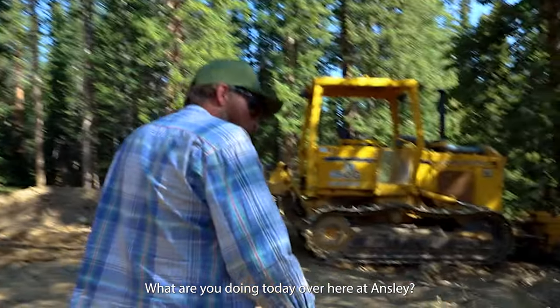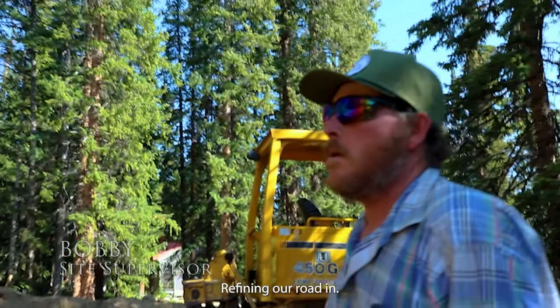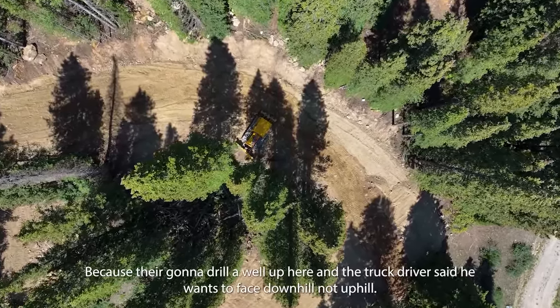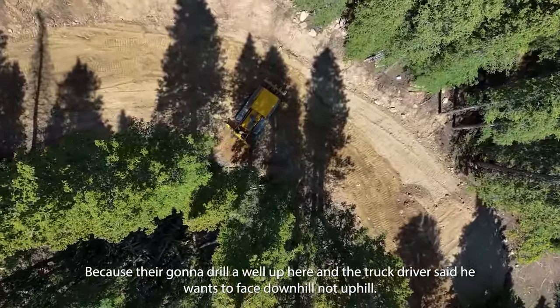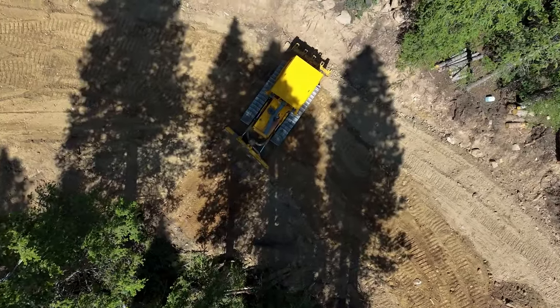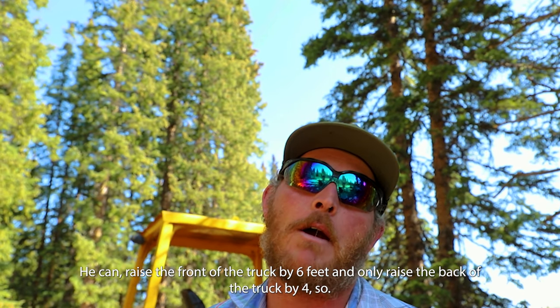Well, what are you doing today over here at Ansley? We're refining our road in, and then we got to cut a little extra stuff for our well. So they're going to drill a well up here, and the truck driver said he wanted to face downhill, not uphill. So he can raise the front of the truck by 6 feet, and he can only raise the back of the truck by 4.